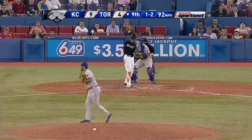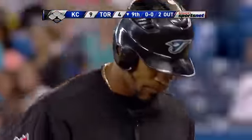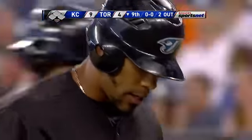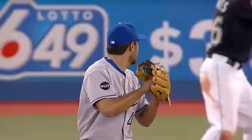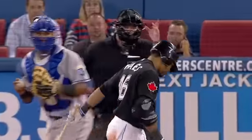Eric Thames cuts on a fastball and strikes out. Second time he's struck out tonight. And again, a high fastball from Joaquin Soria. He gets up there at 92 miles an hour. This is by design, to throw it up there, and he just can't lay off of it.